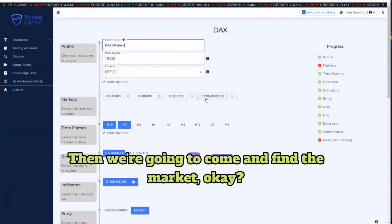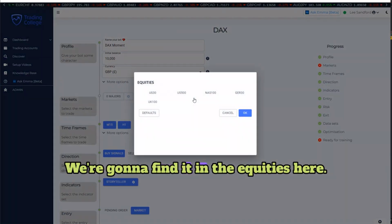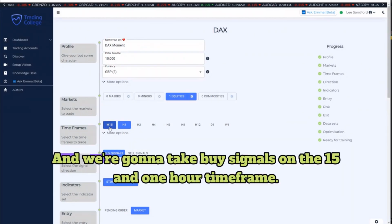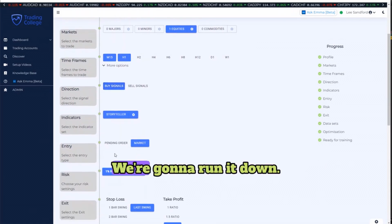Then we're going to find the market. Okay, so it's not in the FX pairs. We're going to find it in the equities here. We're going to find the German DAX. Click on OK, and we're going to take buy signals on the 15 and 1 hour time frame. We're not going to do sell signals because the Pro Trading system's green. We're just going to do buy signals. We're going to run it down here.